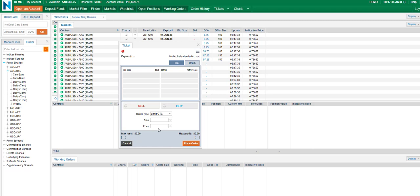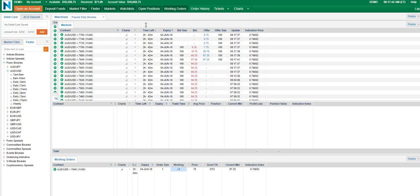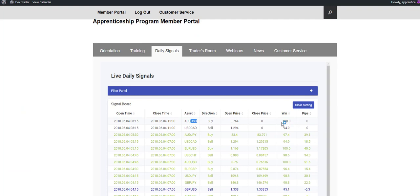There's nothing on it yet, but we're going to put a working order on. Simple working order, $70. Place order, done. Why? Because you get about a 30% chance that this is about to fill, and if that fills, we have about a 100% chance. Over the last 100 trades that the Auto USD has done, it has won. So I'm definitely putting it on.